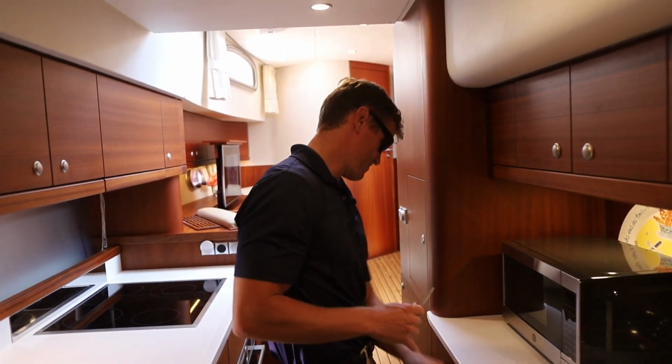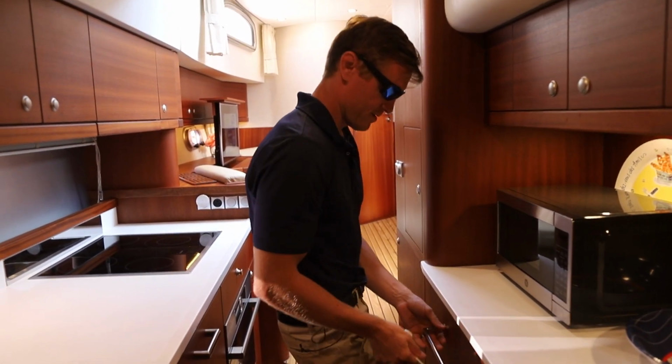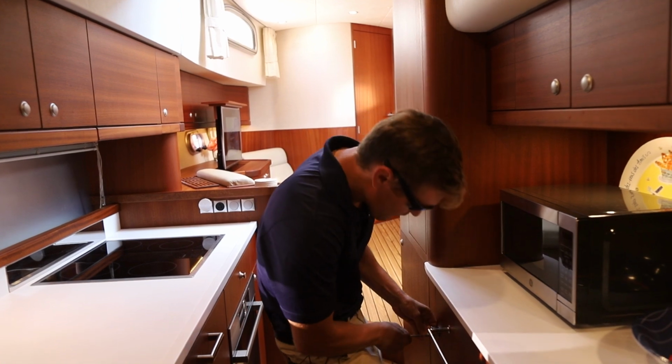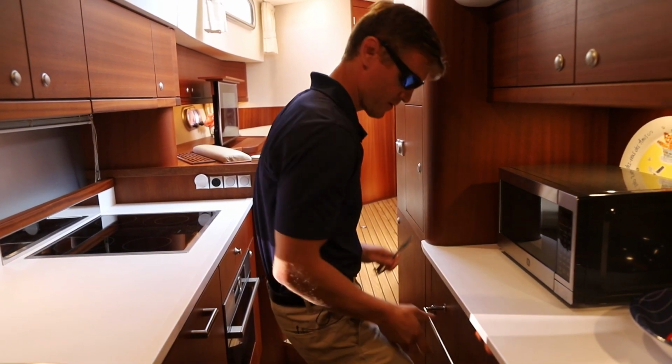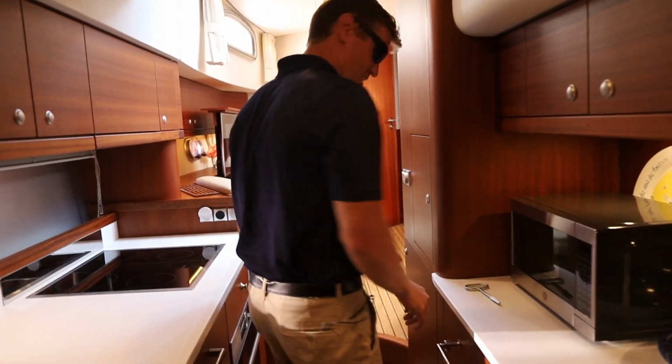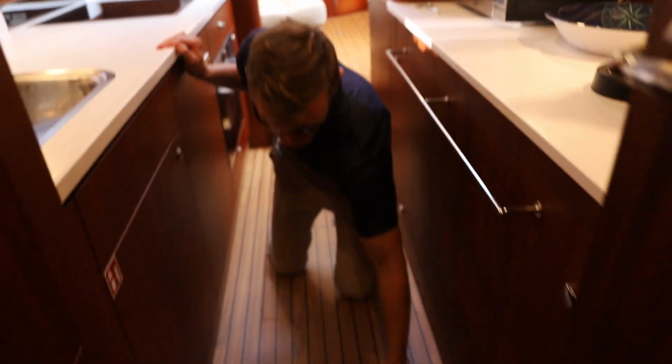Now I'm just gonna lock it up. Nope. Okay. All locked. Actually, I'm sorry, another one of my surprise favorite features.